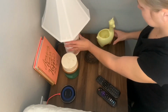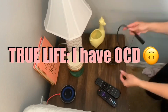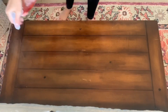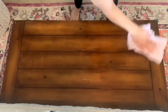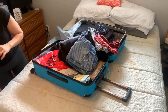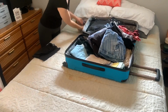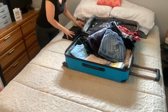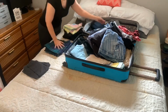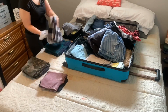So I'm just cleaning up. And yes, I have OCD, so I probably touch the same thing about 1,000 times and organize it and put it in the right spot to where I just feel like it's in the right spot. It's a really weird thing to explain, having OCD, unless you actually have it. I don't think you really understand until you actually have it. So I just have to do the same thing over and over again until it actually feels right. It's very annoying, but yes, I try and get over that.